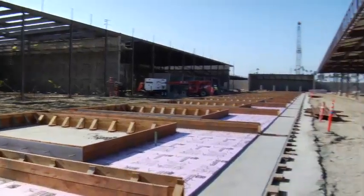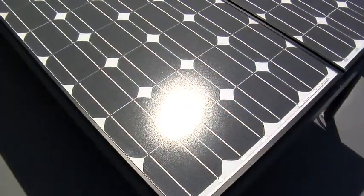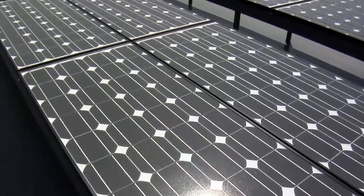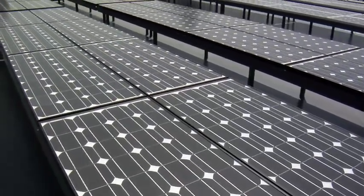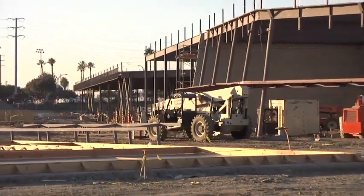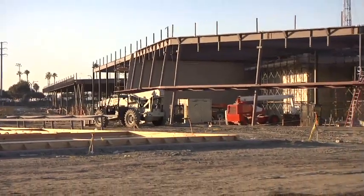In the covered maintenance storage area, we'll have solar power to create 320 kilowatts of energy. This will be one of the largest energy producers within the city of Long Beach. We'll use a lot of recycled materials. 90% of the waste from this project will be recycled, so it'll keep it out of landfills. Certainly sounds like the wave of the future to me.